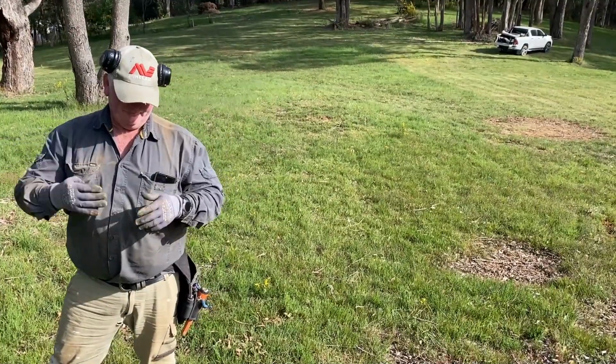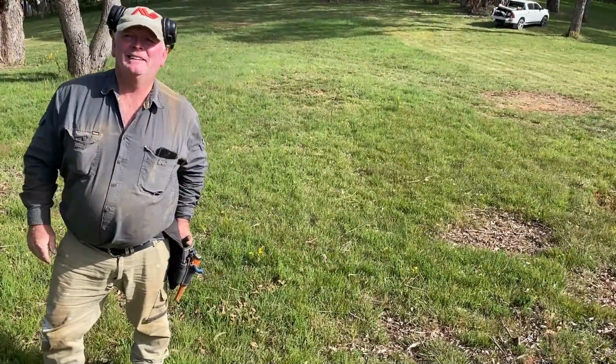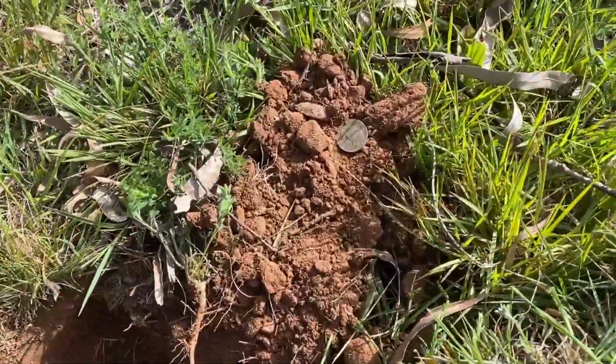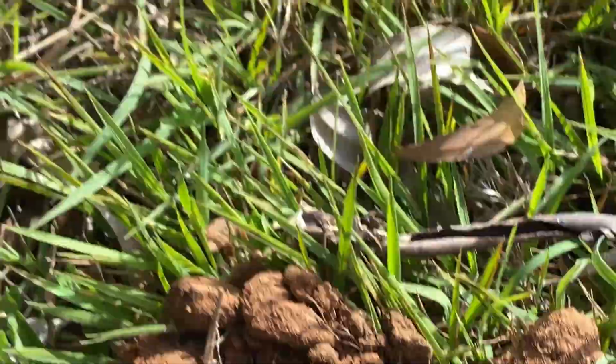Back here with Michael. It's the actual next day, but we only went out for 2 hours last night, didn't we? Beautiful conditions last night. It was overcast and lovely. Anyway, Mick goes, "I've got a coin. Come up here." So I come up here, and we don't think it's a coin. We reckon it's a token, Mick. Yeah, I think it is. And look how nice it is, mate. Nice early one. Try and block the wind.